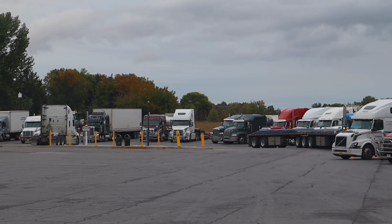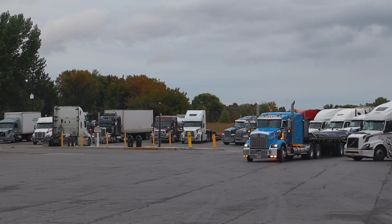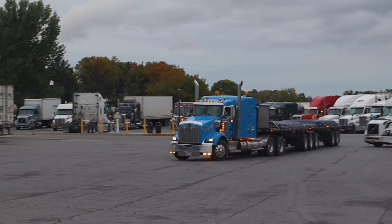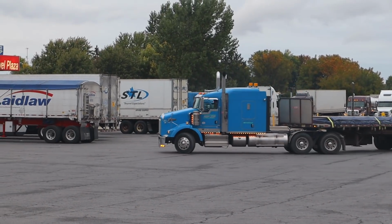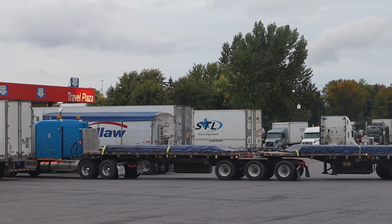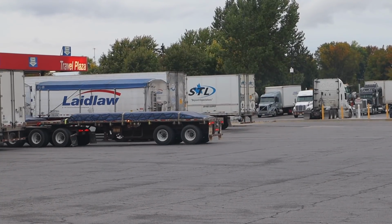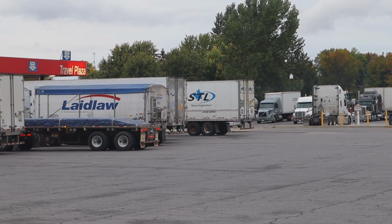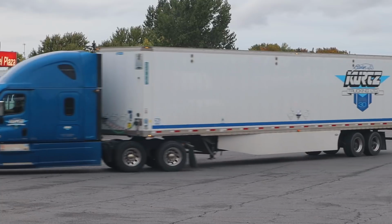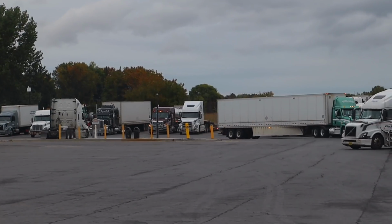Now a nice looking B-Train, blue Kenworth T800. It's probably going to be our last truck for the day. Nice. See the tanks? Those are big tanks. And that's what I'm saying. You want big tanks? You need to get a Kenworth. Alright, 2 more. So Freightliner, Kurtz Trucking, and another Freightliner.